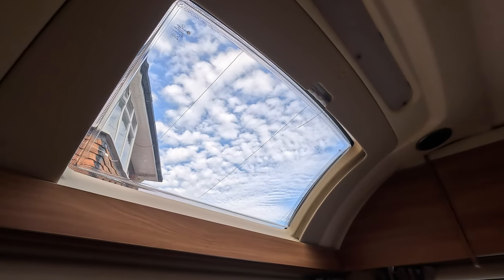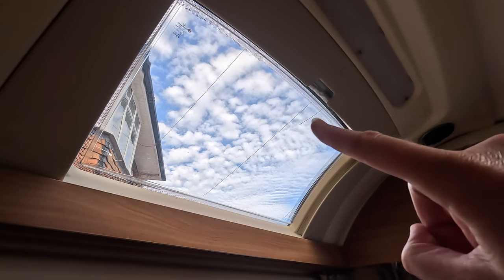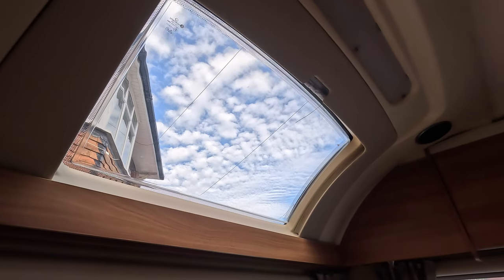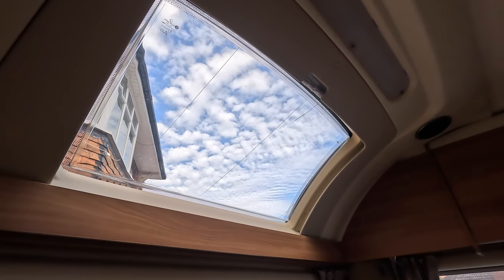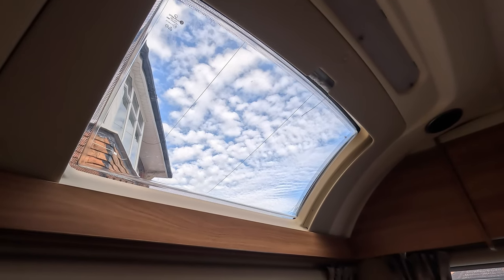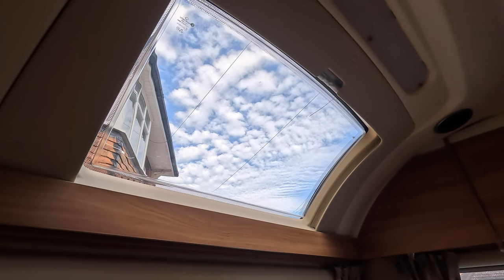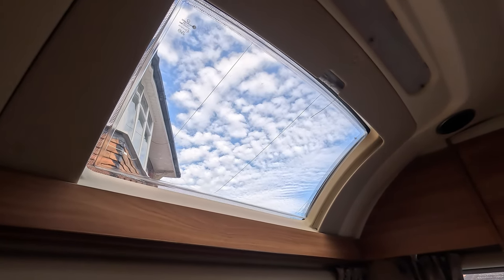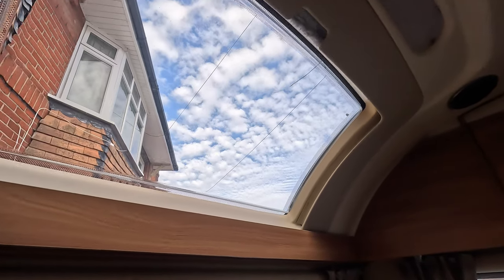So this is our sky window where we've got the crack. It is just there. It's about 5 inches long. But again, I really didn't notice it the first time round. Quite annoying, but I think this is quite a common problem. I've seen on other forums, it's either this or the windows themselves. A bit of a pain, but I'll get up closer.